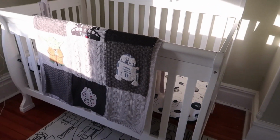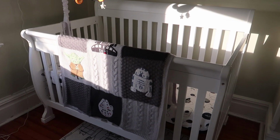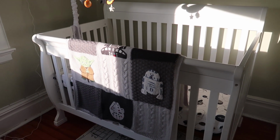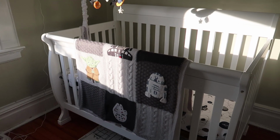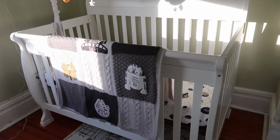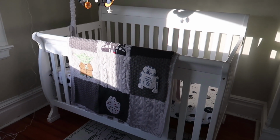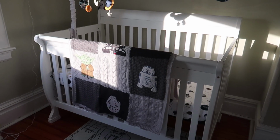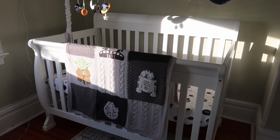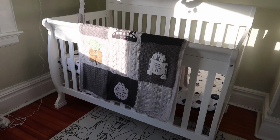The crib itself is, I think, Da Vinci Kidani. It was the highest rated on New York Times Wirecutter, and we really like that site for our recommendations, so we went with it. Really, really easy to put together and can go all the way up to a twin size bed with, you know, adjustment pieces. So we like that a lot.